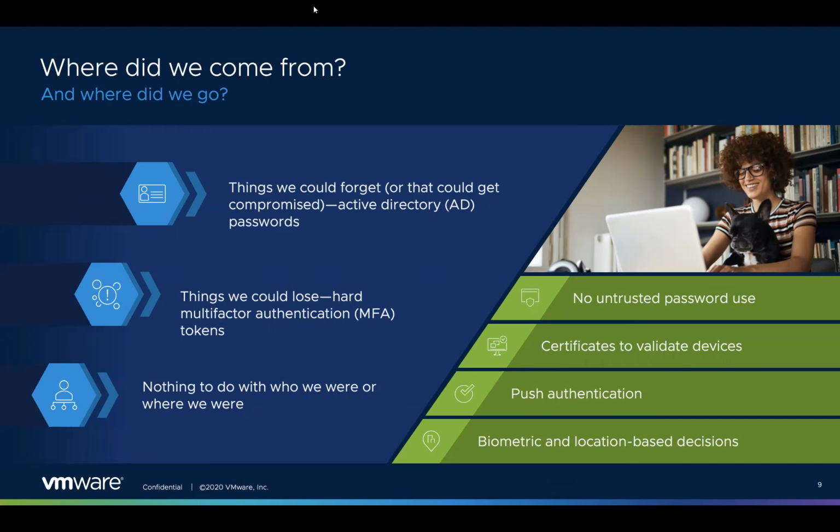Push authentication is out of band. So when you log in to Workspace ONE or some other site, for instance, and you've got an app installed on the phone, much like Google and Apple do, it'll contact that other device that's already been enrolled and say, hey, is this you? Here's what's happening. Yes, it's me, or no, it's not. And so push authentication is where we're going next with the corporate level authentication. And then biometric and location-based decisions.